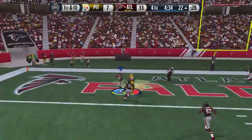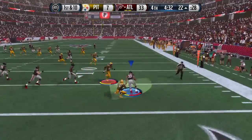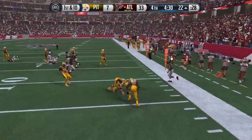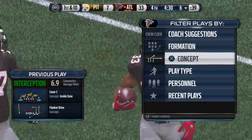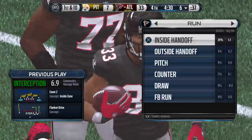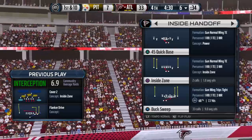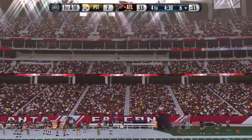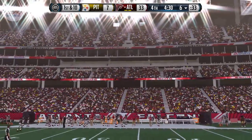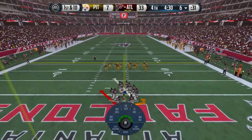A takeaway. Charging ahead, and he heads to the sidelines out of bounds. Good job that time by the defense, not being fooled, being in position. When you're in position, you have a chance to make the play. That time they did, they got the interception. First down on the way.